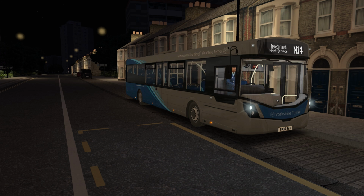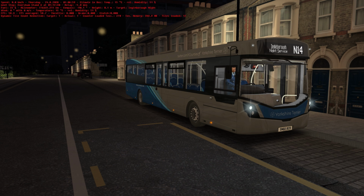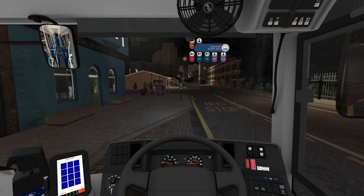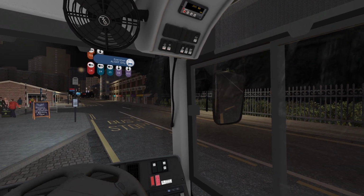Today we're back in Yorkshire County's 3.0. And it's a nighttime run tonight, guys. We're going to be driving the N14 to Inglesborough Arcade. It's a night run, I think it's like 30 minutes long. It's a lovely summer's night. It's 1 a.m., as far as I'm aware. And we're going to be hitting the road in the Veeling in the Yorkshire Terrier repaint.